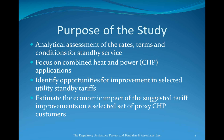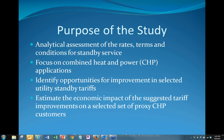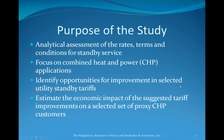And so we went through a process of identifying specific standby utility tariffs that we focused on for review, and then we identified opportunities for improvement both in the rate structure and the terms and conditions of those tariffs. And once we had done so, we conducted economic analysis to estimate the quantitative impact of our recommendations in terms of opportunities for savings and economic adjustments to the tariffs and what their impact would be. And in doing that, we focused on a particular representative sample of combined heat and power customers. And Jim will go into more detail later on in terms of how we developed the representative customers that we examined.